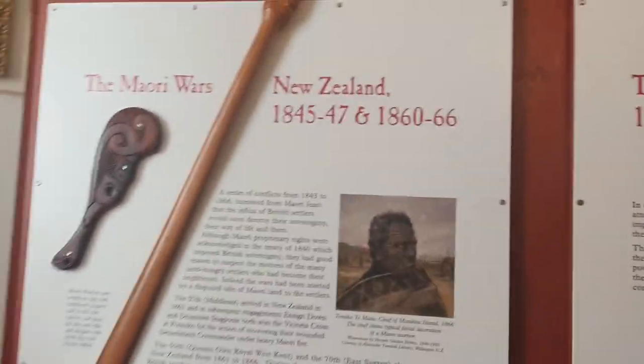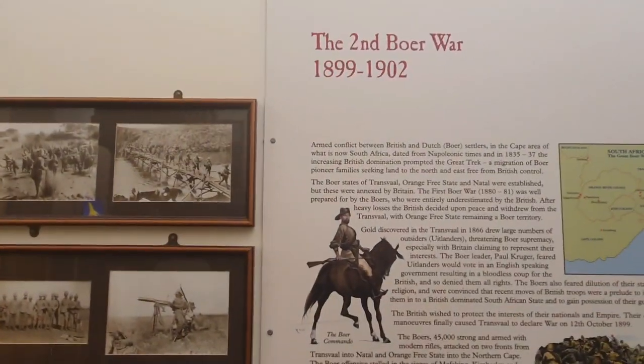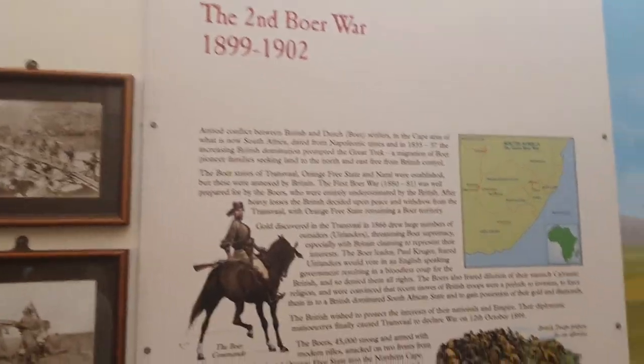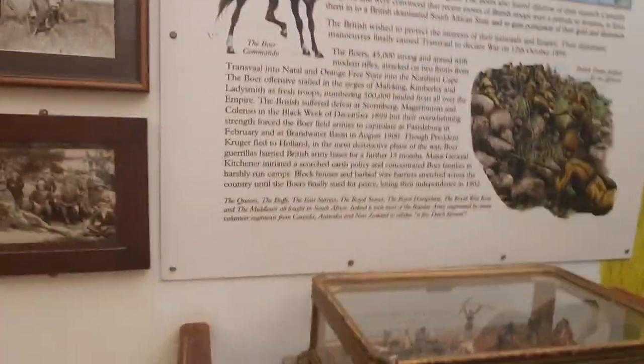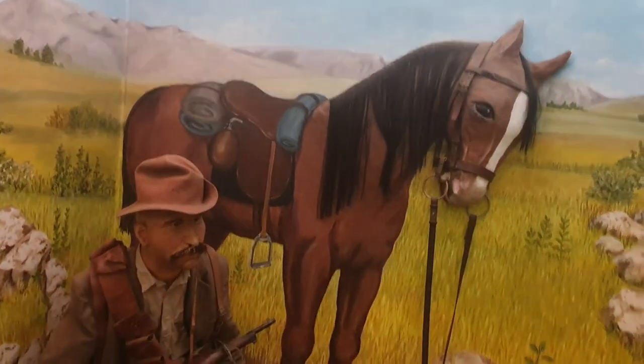History from England, from Canada, from New Zealand, India, the Boer War. So he's South African, is it? I want that tent. Can we have that tent in the garden?